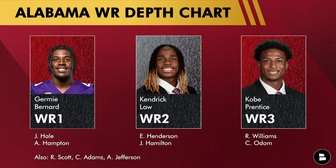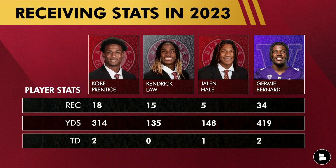I have no idea who's going to be wide receiver 1 to 5 each given week. I think there could be a lot of change as the season goes along because there has been change in this room. Prentice is the leading returning receiver at 314 yards for Alabama. Jeremy Bernard did it for Washington. He was going to be their number 1 wide receiver had he not transferred, had Kalen DeBoer stayed. So I have pretty high expectations for Jeremy Bernard, but I'm excited about Kendrick Law. I want to see Ryan Williams get a chance to play, Caleb Odom, but there's a lot of young, inexperienced, unproven players in this wide receiver room. And that makes it a little bit dicey, I think.